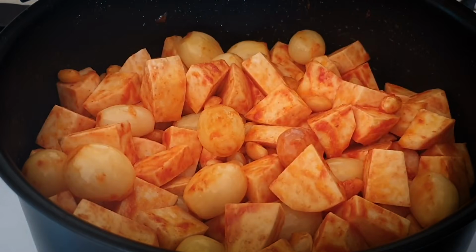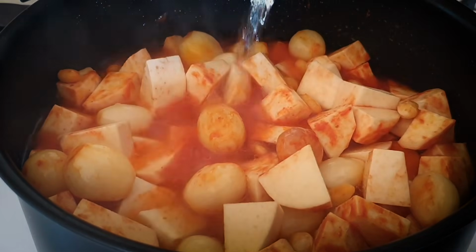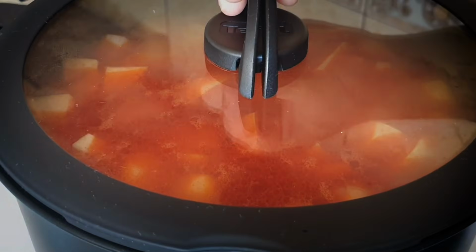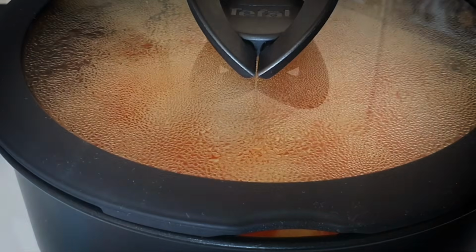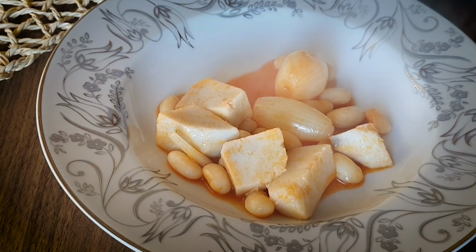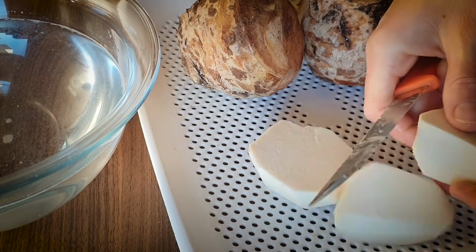The corms contained calcium oxalate crystals that could cause intense mouth irritation if not properly cooked. They needed extended boiling or steaming to break down these compounds into something edible. Once properly prepared, the corms became starchy and mild, similar to potatoes, but denser and slightly mucilaginous.